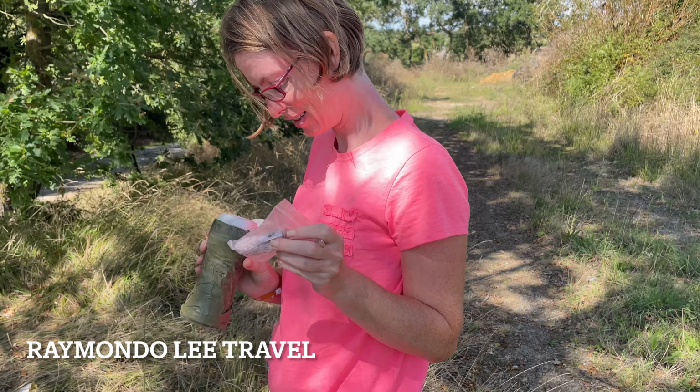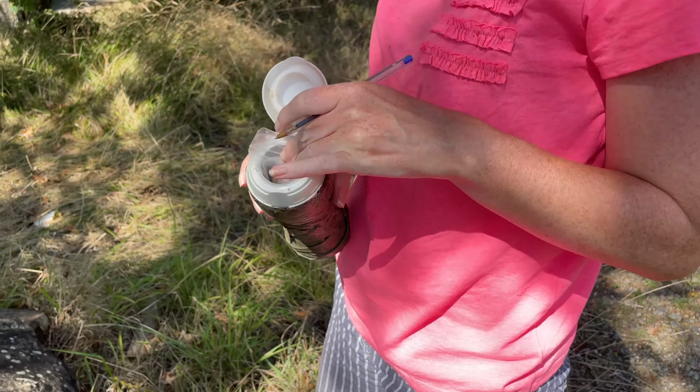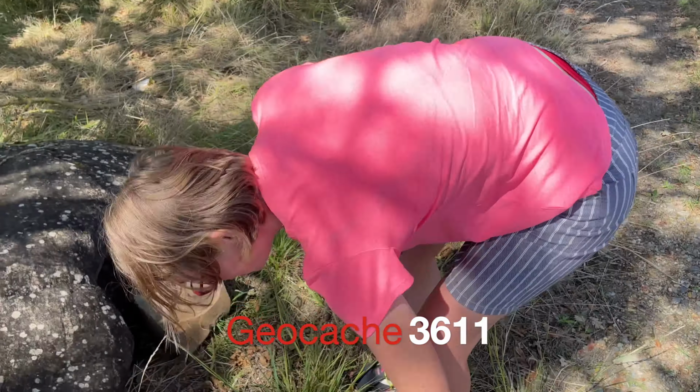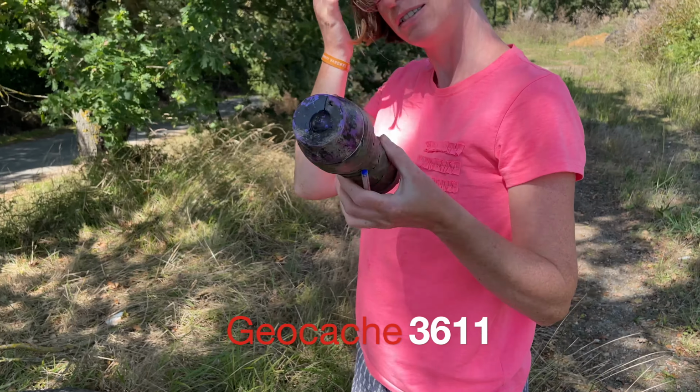That's it, we've completed this series of the megaliths and done the bonus. That's it for this one. Finally, big one as well, good container.